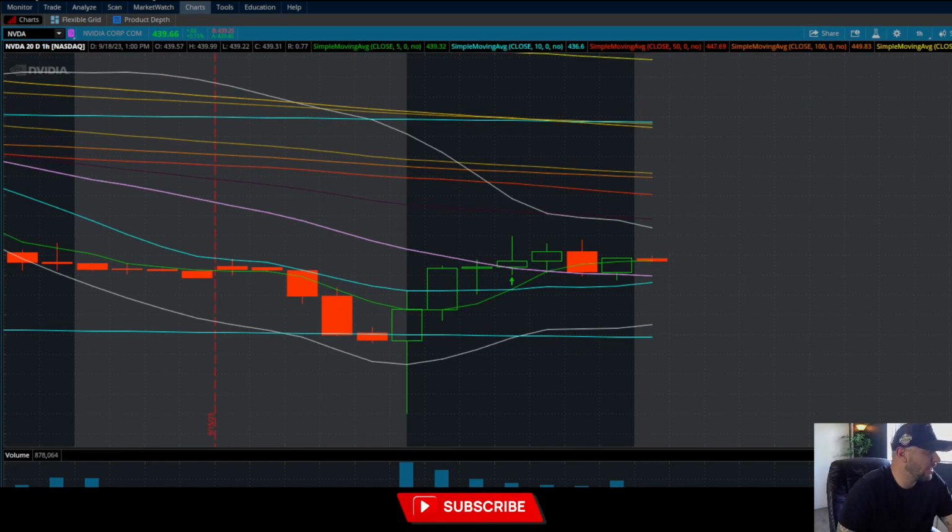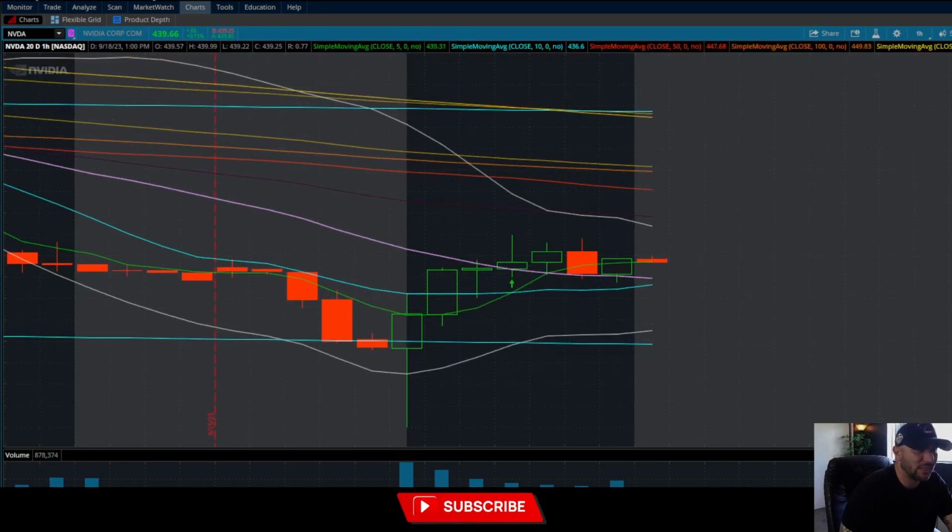But again, I want you guys to understand that you want to stick with the trend. If the trend is going sideways to up, we want to be looking for the long setups. If it's going down, or sideways but the majority of the price action is moving lower, then you definitely want to be on the short side of those trades. So we can ignore the long setups if the day's trending lower, and ignore the short setups if the day's trending higher.